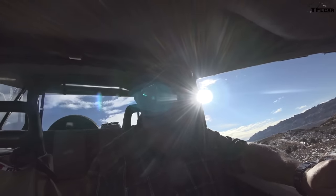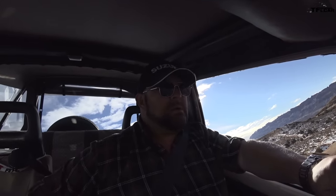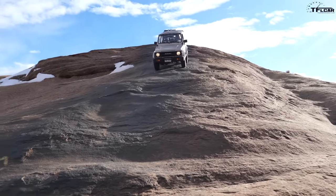Nice and easy. Sliding a little. Almost there. So little grip on these tires, but the lightweight has saved my ass.